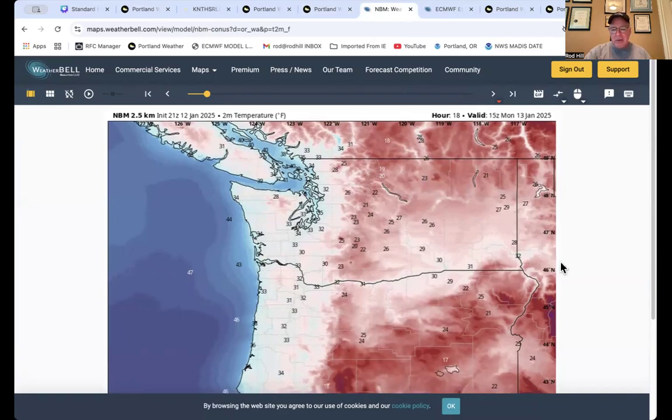So let's check out and see what temperatures. I'm not expecting anybody to get just really cold, but there will be potentially widespread freezing temperatures starting tonight into Monday morning up and down I-5 and out through the Gorge. Here's Hood River 32, The Dalles 31, Seattle 33, 32, 34, Portland 32, 33, and then around 32, 33, 34, all the way down into Eugene.